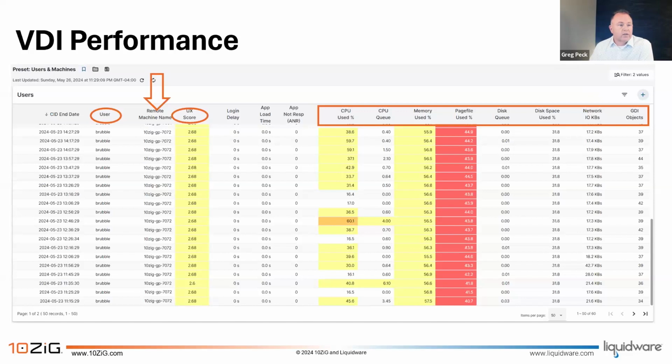So, taking a deeper look into the VDI performance, I've changed this view to look at the virtual desktop. I've also added the 10ZiG endpoint as well. I can see the user, and I can see what we call the UX score, which is a numbered score of how the user's experience is, which is fully configurable. I can see a lot of information here, including CPU used, disk queue, and disk space, all the stuff that impacts a user's performance on that VDI session.